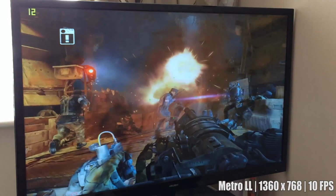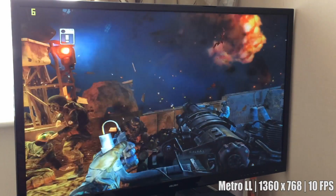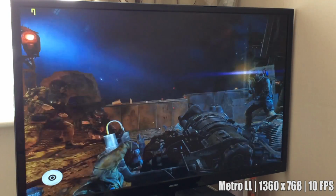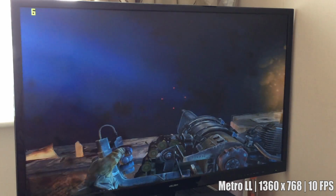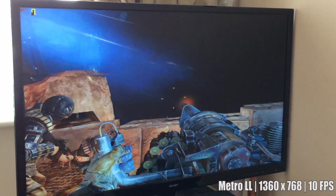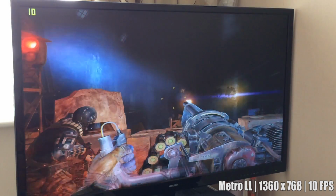Finally, and just to see what would happen, we put Metro Last Light Redux to the test with the lowest possible settings, but 1360 by 768 resolution yet again to see, well, 10 frames average. We also had to switch to Fraps in case you're wondering, as the monitoring software refused to work with this one. I think we may have been hoping for a little too much here.